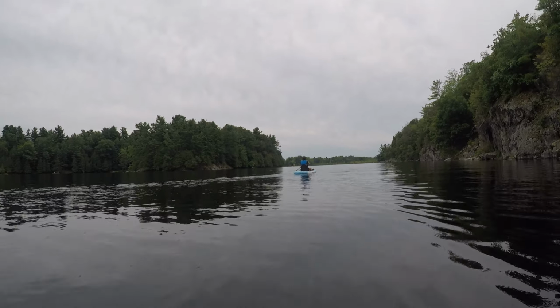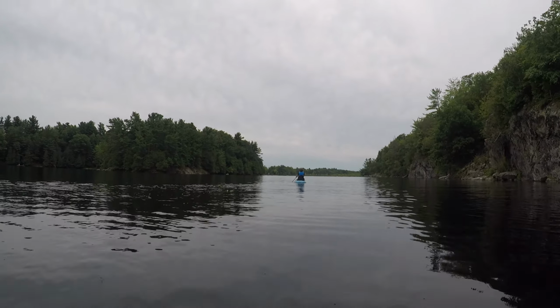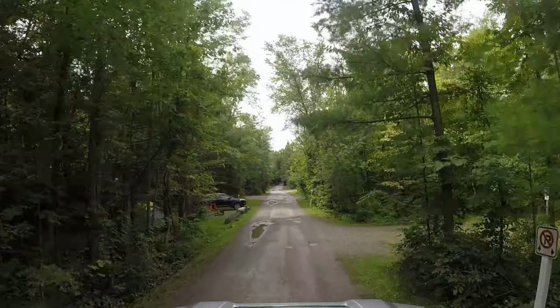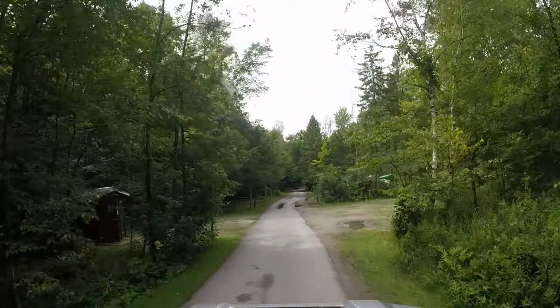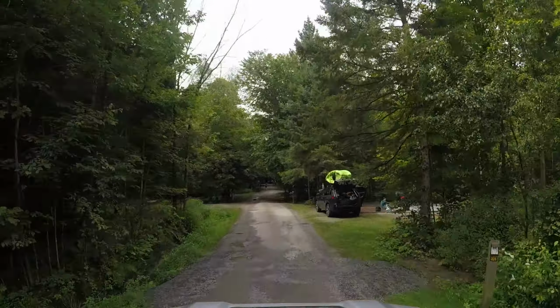The water was always glassy while we were here. That's one thing we really liked as well, being able to paddleboard and see all the wildlife on the water. Now, once we continue through Shadyridge Campground, it makes a big loop. There are some roads that go through in the middle. Again, campsites. Each one's a little bit different.